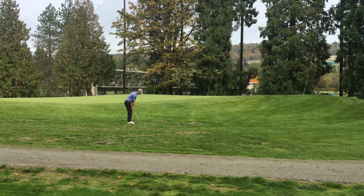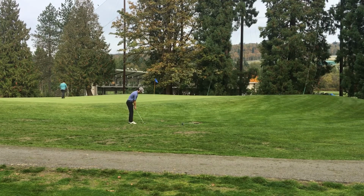And then on this chip shot here, it was a really tough lie. They had just done some aeration on the course, so I really wanted to make sure I just got it on the green for about a 10-footer, 20-footer for par, and executed that nicely here.